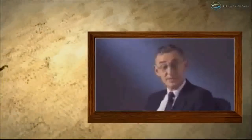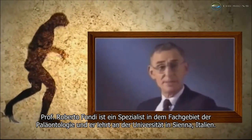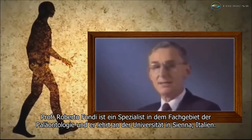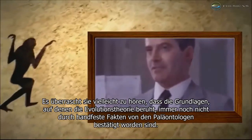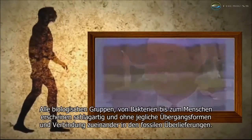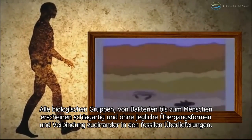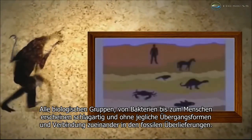Neanderthal? Professor Roberto Fondi is a specialist in paleontology. He teaches at the Department of Earth Sciences in the University of Siena in Italy. You may be surprised to know that the fundamental assumptions upon which evolutionary thinking is based are not at all confirmed by paleontology. All the biological groups, from bacteria and blue-green algae to man, appear abruptly in the fossil record without any links connecting them with each other.